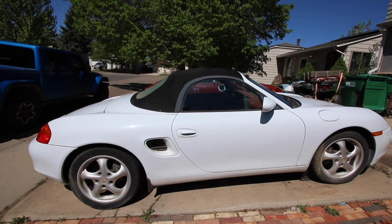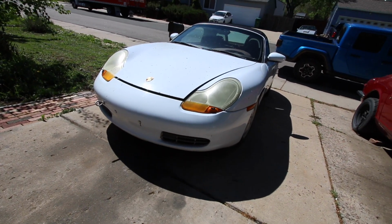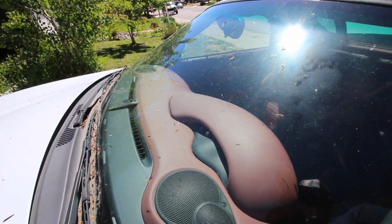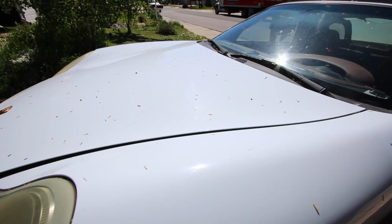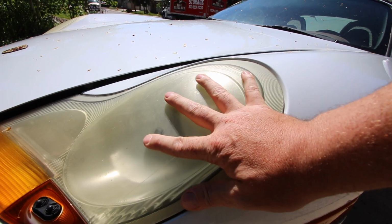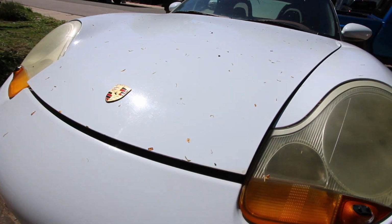It's a pretty clean car. I just decided to get this one because it was $1,000. My plan is to make it run, maybe clean up the interior a little bit. If you can see, the paint is good, it's just dirty, there's all kinds of stuff on it. The headlights I could probably clean up by sanding them. Hopefully they're not messed up from the inside.